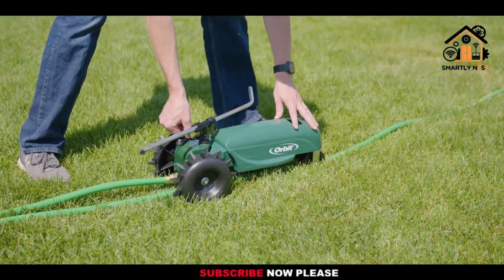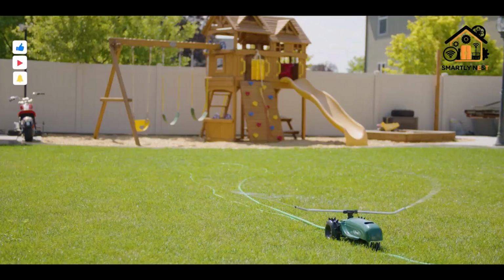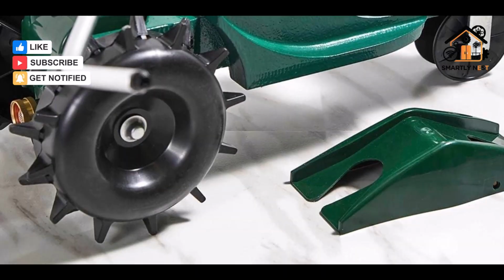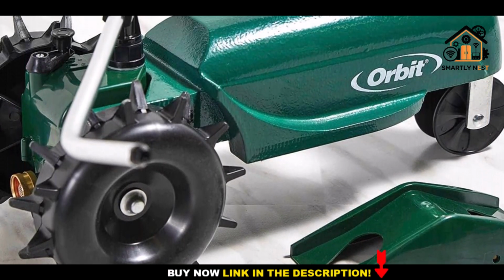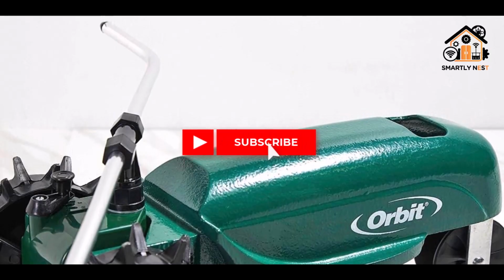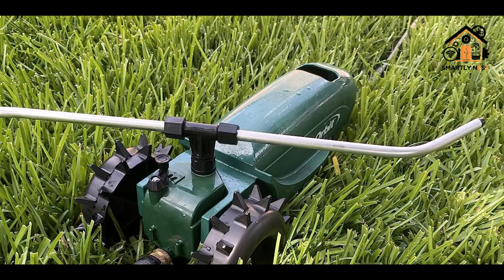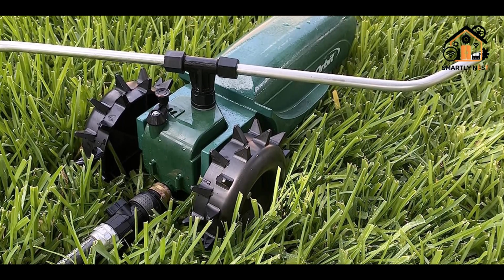One of the most convenient features of this sprinkler is its adjustable spray diameter, which ranges from 15 to 55 feet. This flexibility allows you to customize the watering pattern to suit different areas of your lawn, whether you need a wide coverage for open spaces or a narrower stream for garden borders. The 3-speed settings, high, low, and neutral, provide added control over watering speed and volume, ensuring your Bermuda grass receives the right amount of water for optimal health.